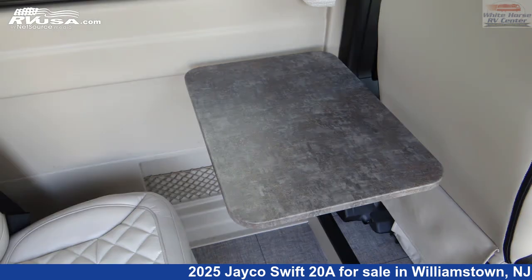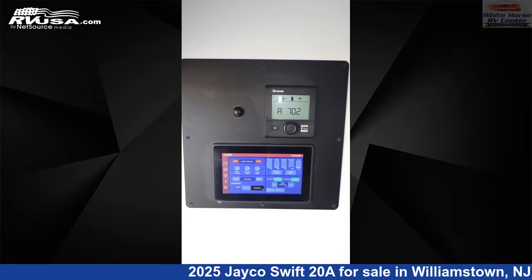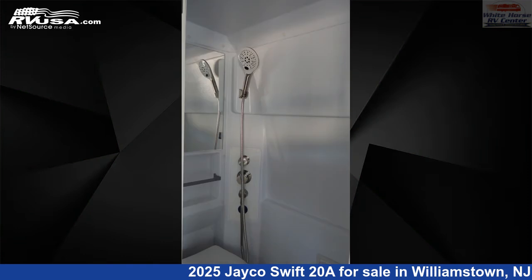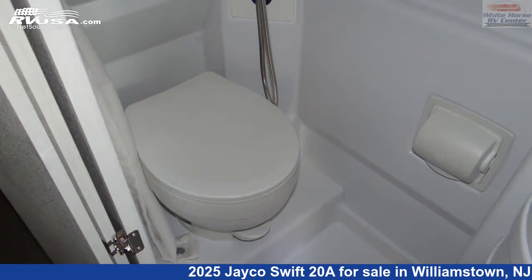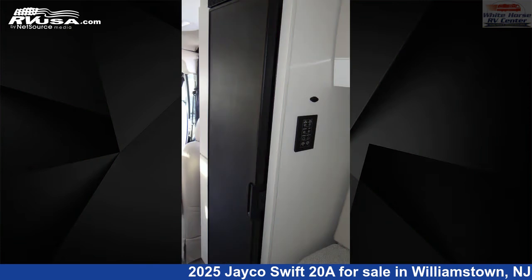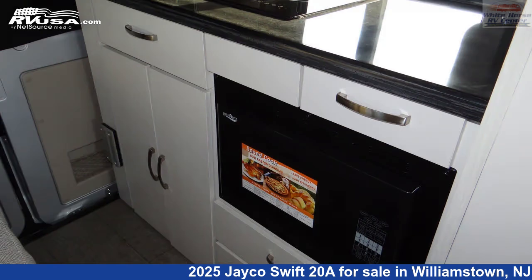This new Jayco is 20 feet 11 inches in length and features sleeps 4, refrigerator, air conditioning, spare tire kit, water heater, LP detector, microwave, auxiliary battery, awning, TV, stovetop burner, and 21 gallons fresh water capacity. This 2025 Jayco Swift 20A is built on a ProMaster 3500 chassis and is powered by a Pentastar VVT engine.